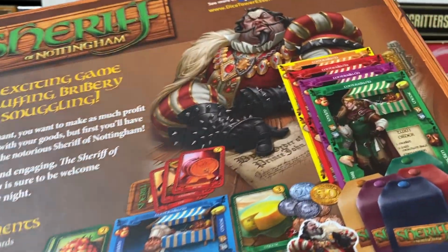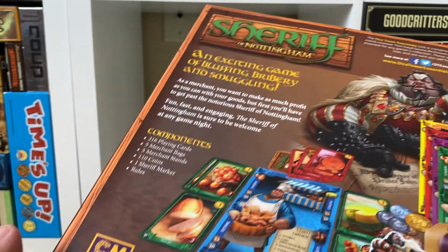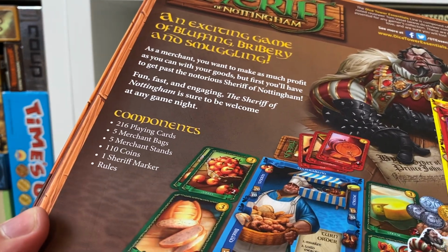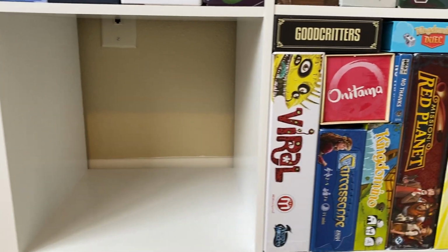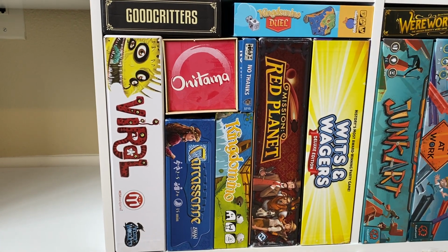There's a bit of lid lift on this box because I have the Merry Men expansion here, which adds even more incentive, shall we say, to try to get contraband inside. But anyway, that is today's video. That was 6 games. Next time we are going to be moving onward to this shelf over here, which has a little bit more in it. And this one has kind of an interesting variety, so I'm really excited about doing this one.